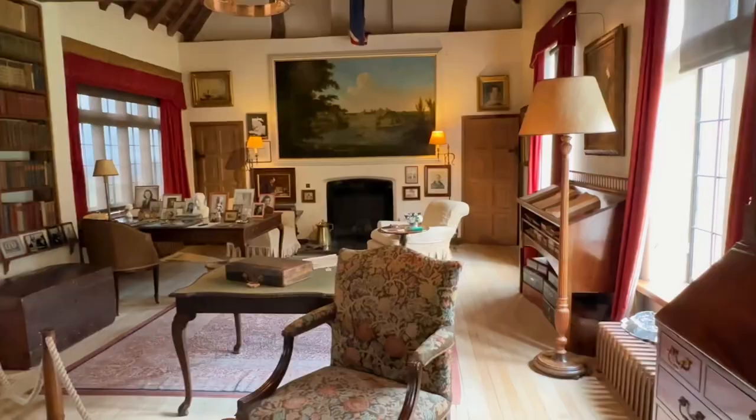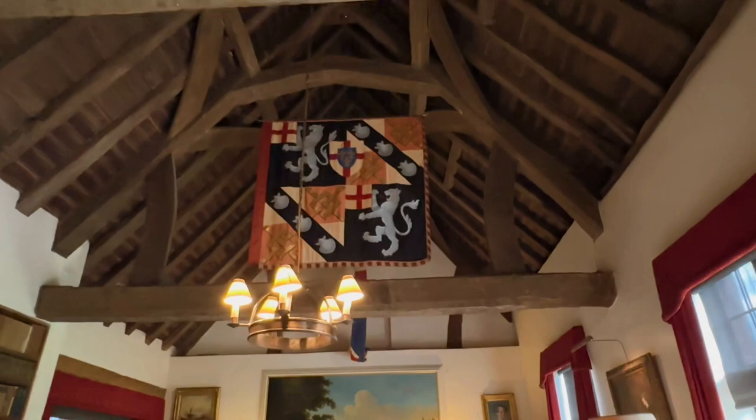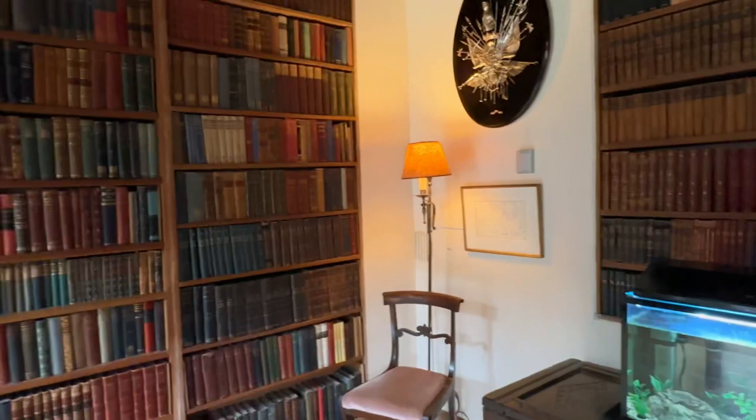So this was Winston Churchill's study and workshop. This is where he spent the majority of his time, even moving a bed into here in his later years so he could get up and work straight away. He found it easier actually to work standing up and he would often dictate to his secretary who was sat at the large mahogany writing desk.